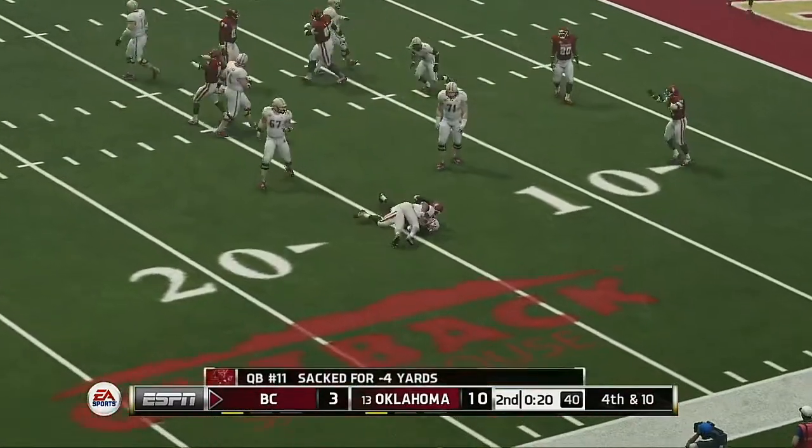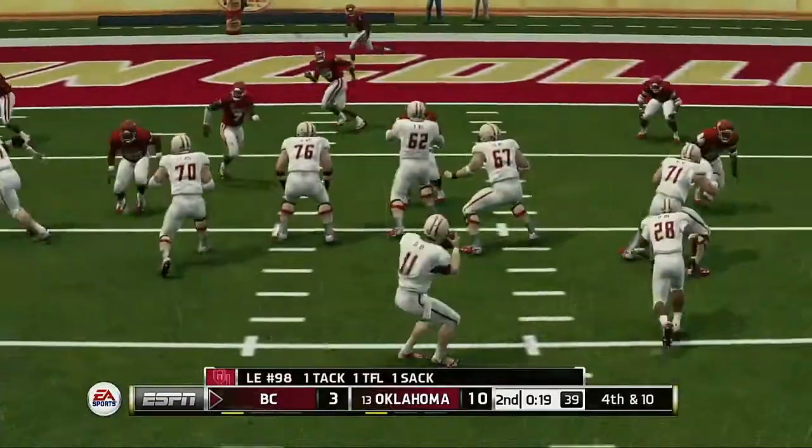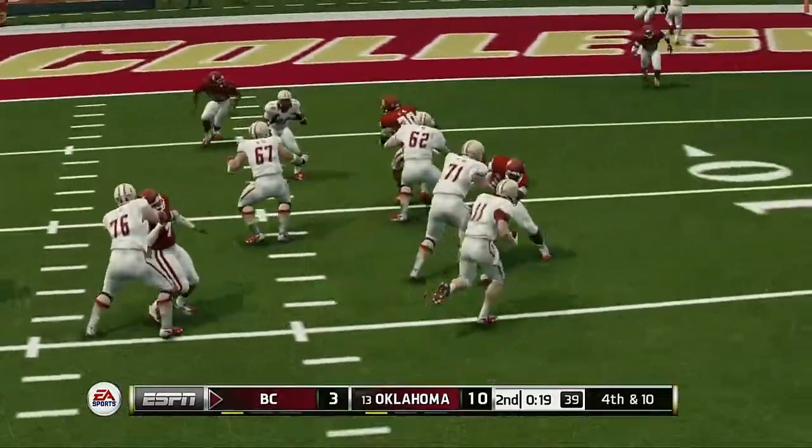He's going to try and scramble, and they got him. You can't take sacks like that as a quarterback. You just can't. If you can't find a receiver, get out of the pocket and throw the ball away.